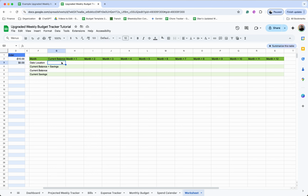All right, so date location, this is simply going to show what the formula needs to point to when it comes to the rows. So we'll put 1 here. Under month plus 1, we'll put equals G3 plus 12. And then we're just going to drag this formula over. Now this formula is very complex, but essentially what we're doing is we are extracting the current balance and or the balance as of these columns to have those for our dashboards.